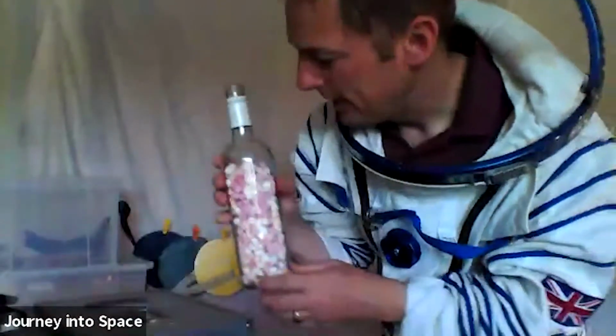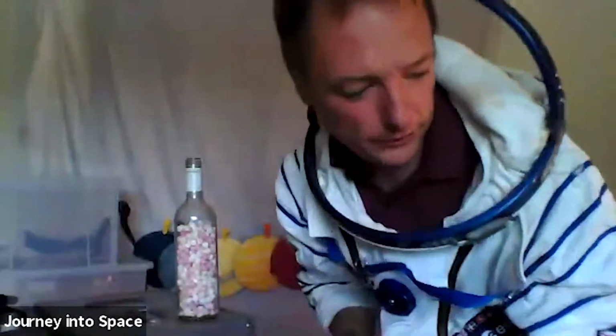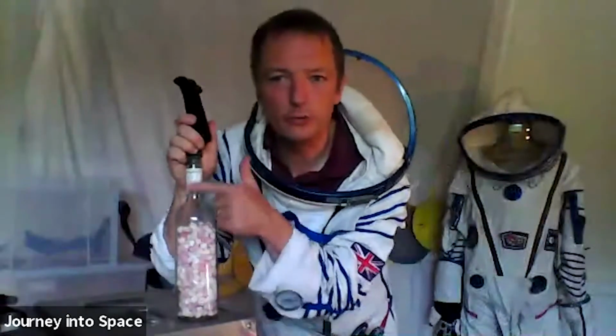What I'm going to do is take the air out of this bottle. So I've got a vacuum pump here, and a little valve here. I'm going to put that in here, and then I'm going to take this pump, and what it's going to do is suck all the air out of this bottle, and so simulate a capsule going into space and having all its air taken out. That's basically the same thing.